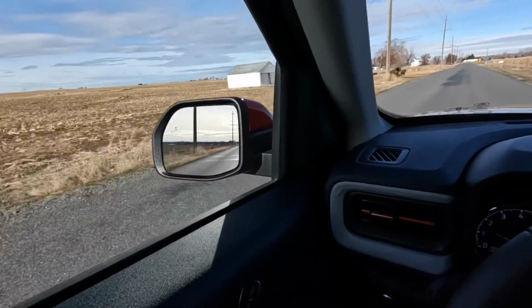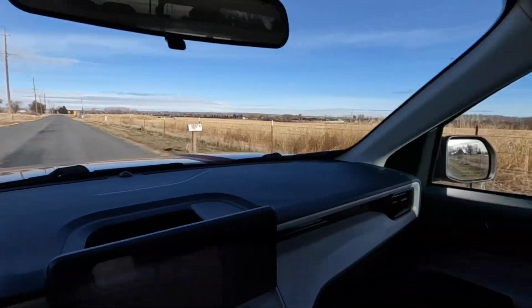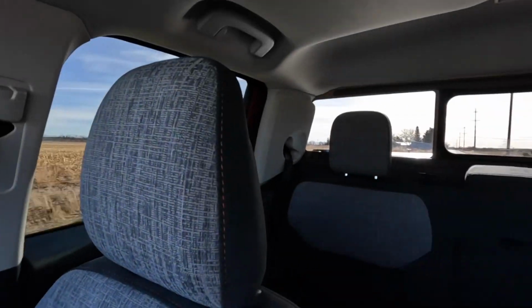There's not very many blind spots on this where it's a truck. I feel like I have really good visibility on the B and the C pillars.